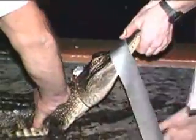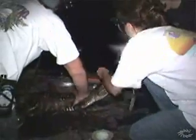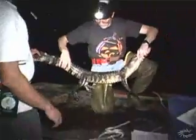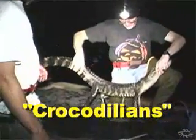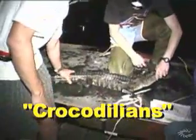First, however, they have to keep her from biting them. This doesn't hurt, and they'll take the tape off when they're finished checking her. Alligators, crocodiles, and their relatives belong to the reptile group known as the crocodilians. The crocodilians are a very ancient group, having been around since before the dinosaurs.